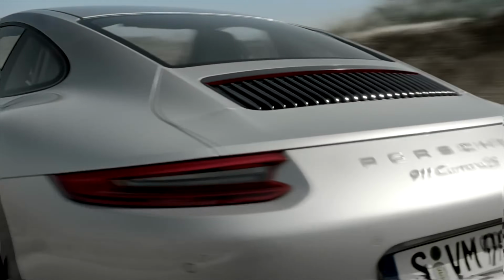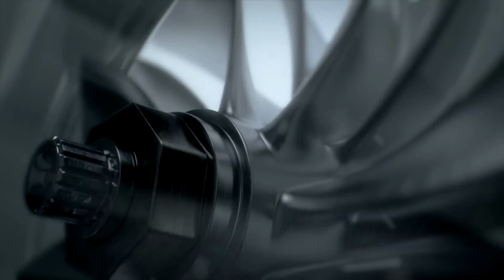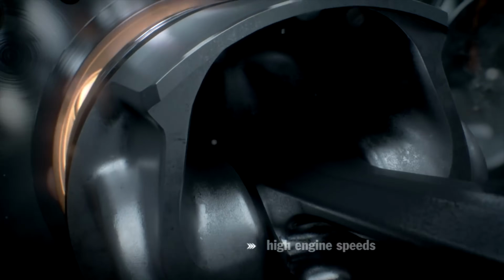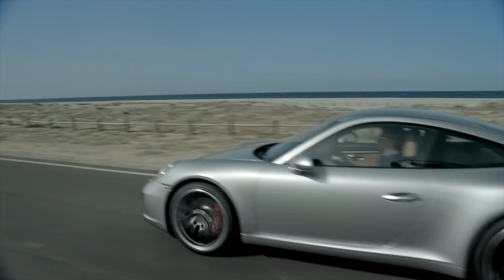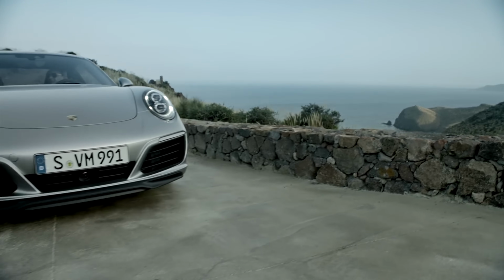This was the first introduction of turbochargers on both the base and the S models of the 911 series. So now, effectively, every 911 was a 911 turbo, but they still reserved the turbo name for their top-of-the-line model. This new 3-liter twin-turbo engine was called the MDC, and this is part of the 9A2 series of engines.